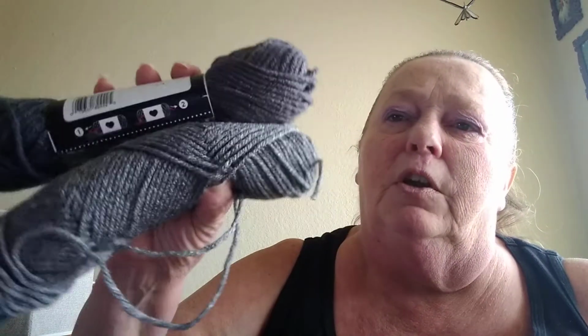So each one of those is probably going to be enough to do, you know, like 3 rows on this blanket that I'm going to do. And I think I'm going to call it Luck of the Draw, because I'll be drawing numbers that will be specifically for different colors. So like the temperature blanket, I made myself a guide that has colors.